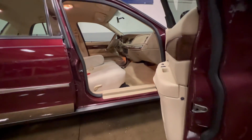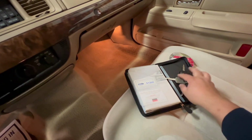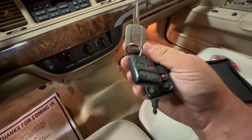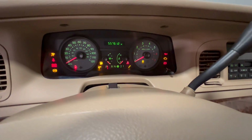All right, I'll jump behind the wheel and show you some of the details. And I like to show you what I got for keys and stuff like that. In this case, I have two original keys, two fobs, and then the gray valet key. We'll start this up.